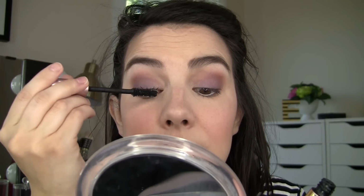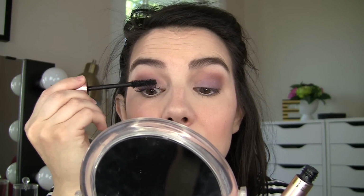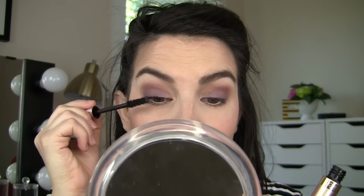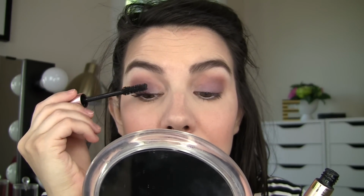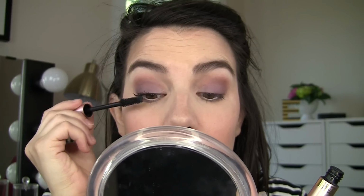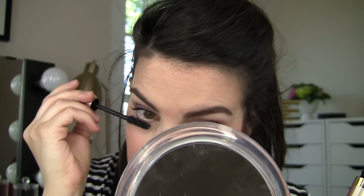The only difficulty, if I'm getting super nitpicky, is accessing that innermost corner. If this were a tapered tip brush, it would be a little easier to get to those small areas. But as far as this formula goes and the size that it seems to give my lashes, that's pretty good. I don't have great natural lashes, but this is doing good things for them. A little bit on the lowers here as well.